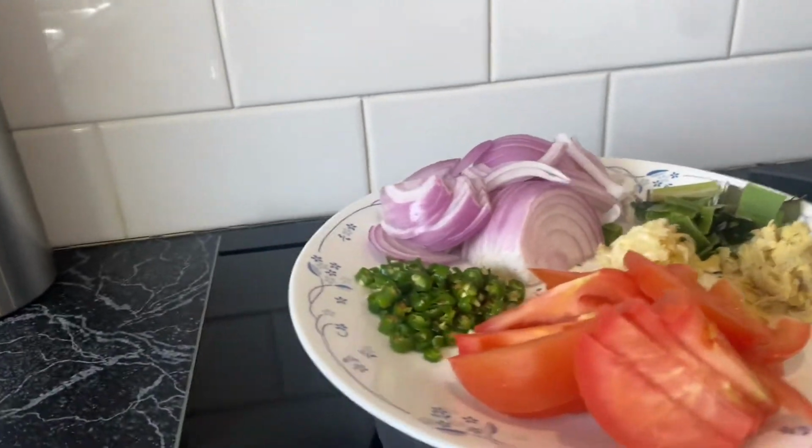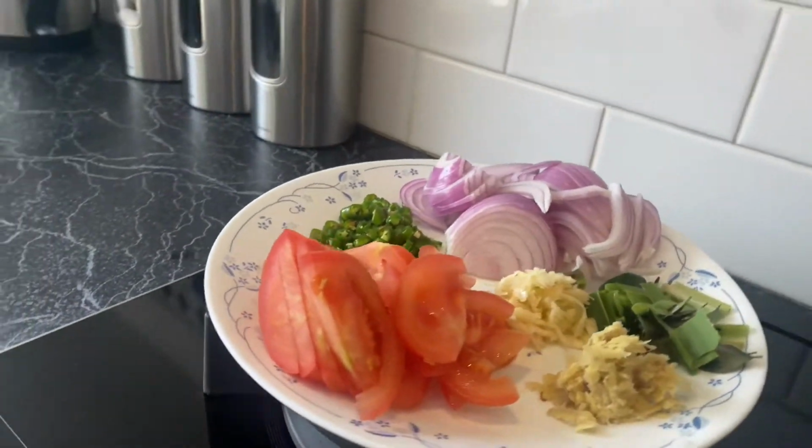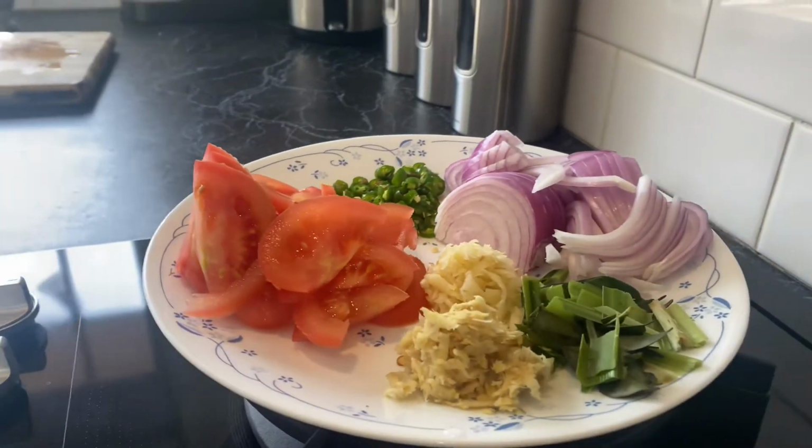Let's go. So I've got all the ingredients here now. Let me show you that. Tomatoes, green chilies, red onions, garlic, ginger, and pandan leaves, I think. So the chef just added a secret ingredient. It's called tamarind. I think it makes it sour.